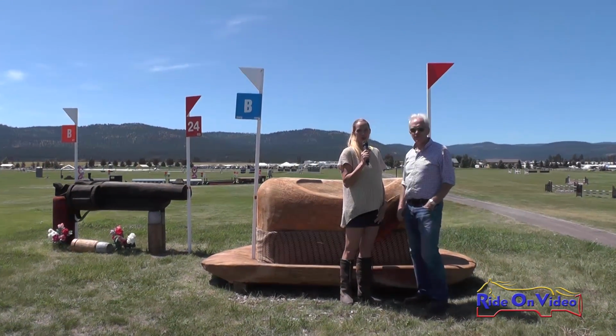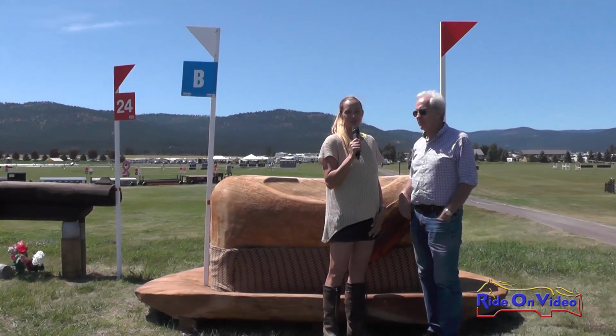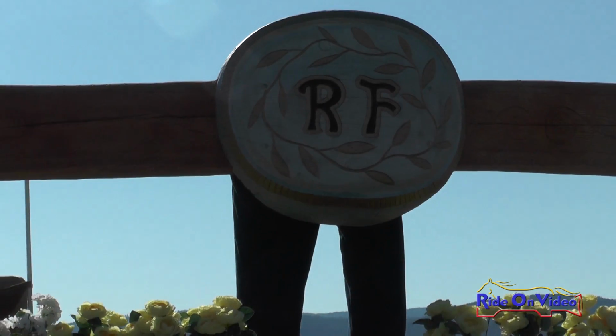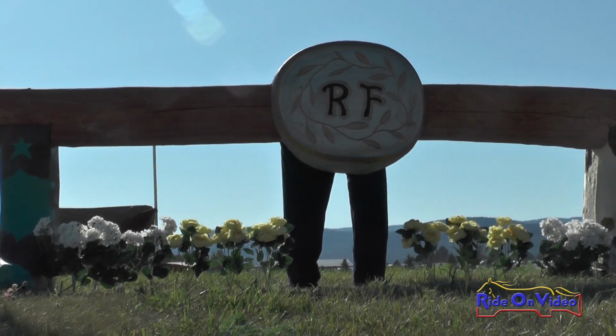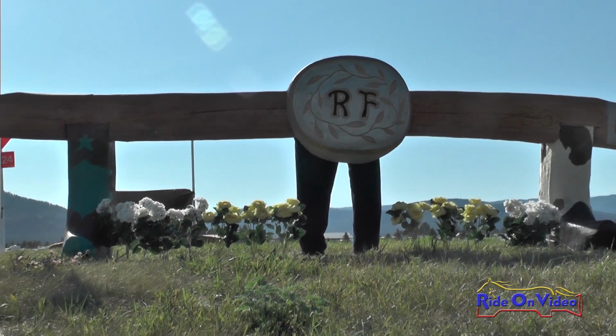We are at the very end of the course now, and this is the last combination for riders that Ian and I are standing at now. It's another great detailed fence with the cowboy pants, belt buckle, and hat behind me. And Ian, there is a fair amount of riding still to do in this combination.